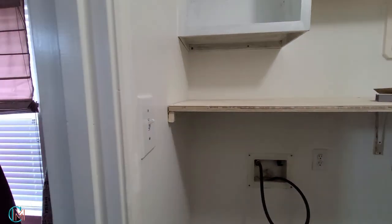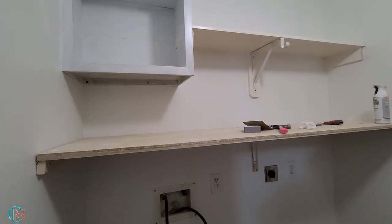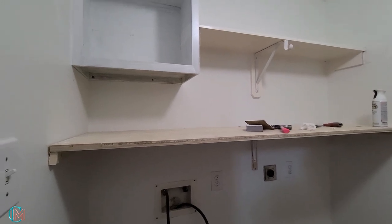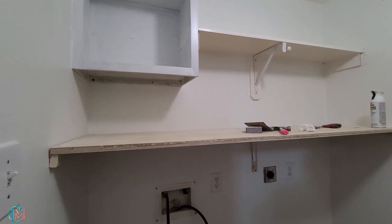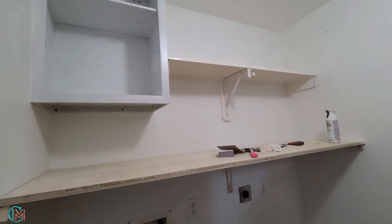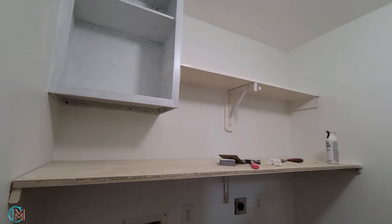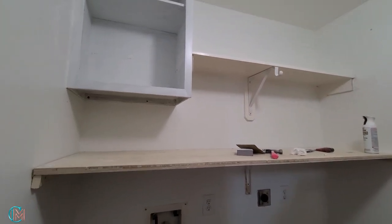The handyman left a little while ago. He caulked everything and finished patching the wall. So I'm very excited. The next thing I'll be doing is basically starting to paint in here. Wow. I'll be painting in here soon. I'm so excited.